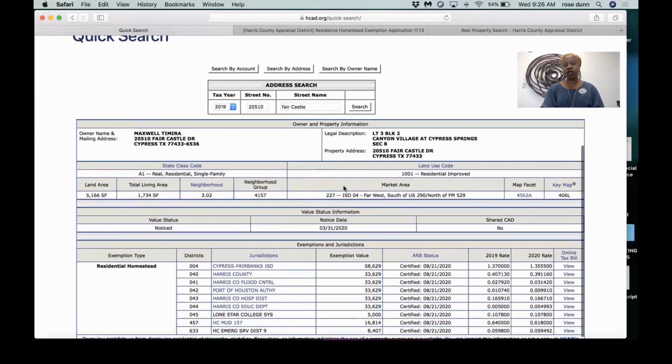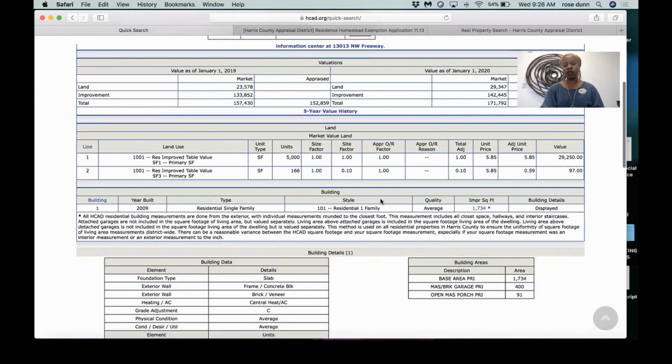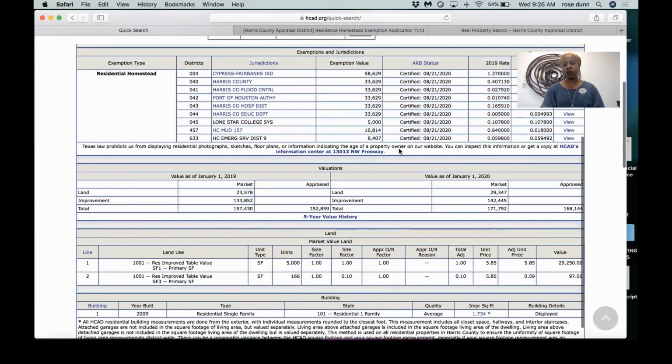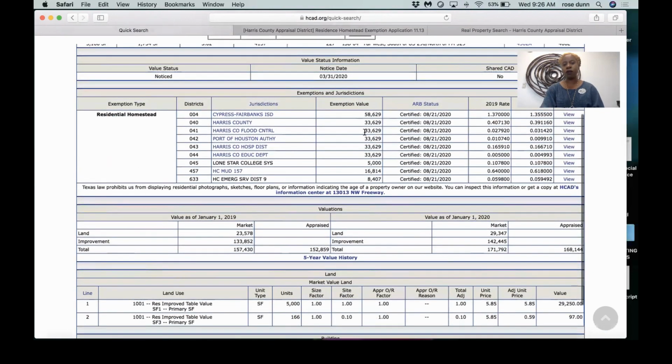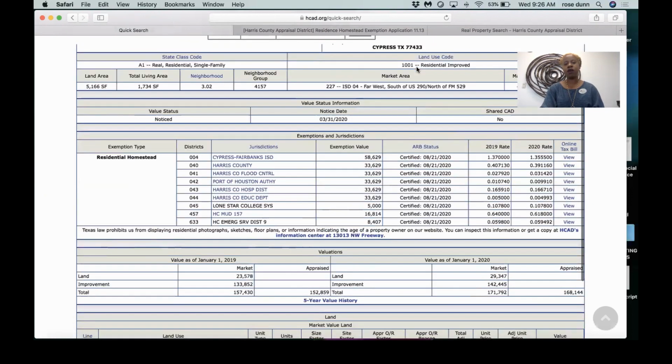Since this is an actual address, though it's not my actual address, just an address I pulled up in the county, I do not want to share out somebody's information, but this is where you will go. It will show you if you have homestead or not.